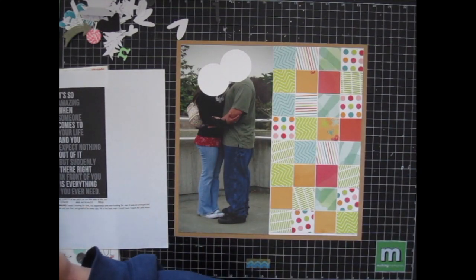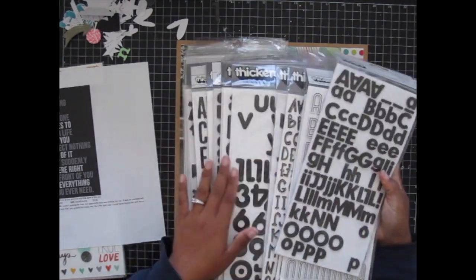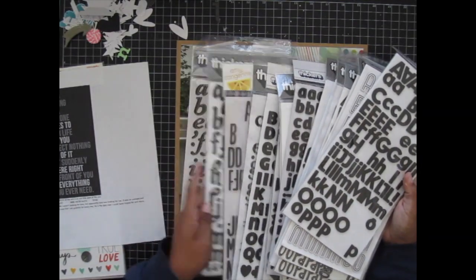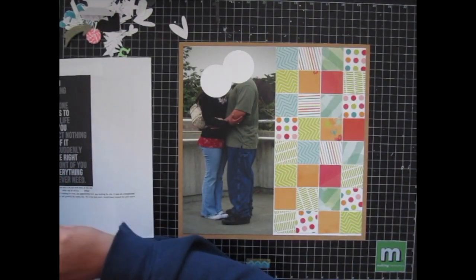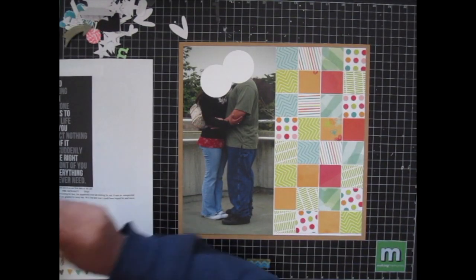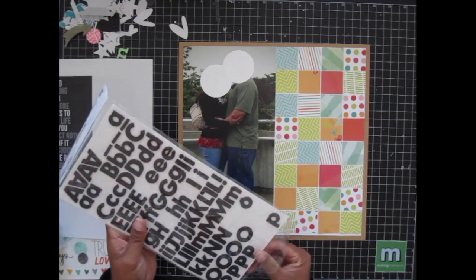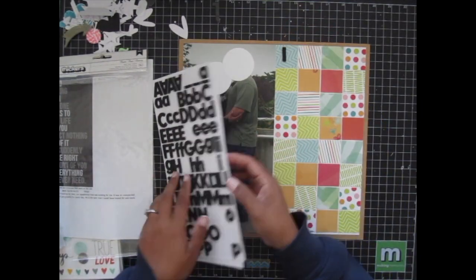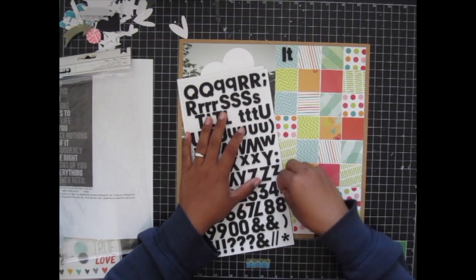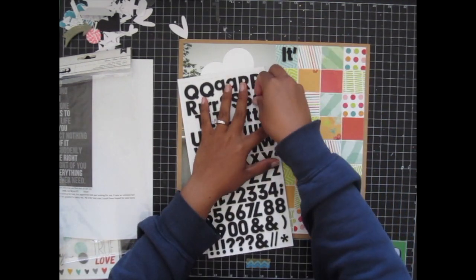So if you see there on the left-hand side, it is a quote, a very long quote, and I wanted to use a whole bunch of different thickers. So I grabbed all of the black ones that I have in my stash that didn't really have any white to it. I have plenty that have white as well, but I was looking for just a solid black, and if there was white in it, it was just a small hint.